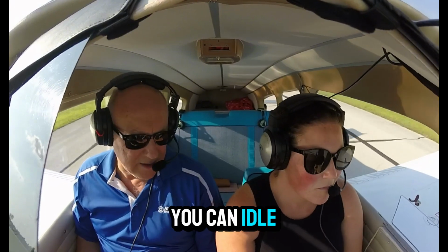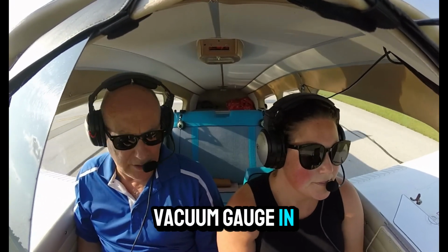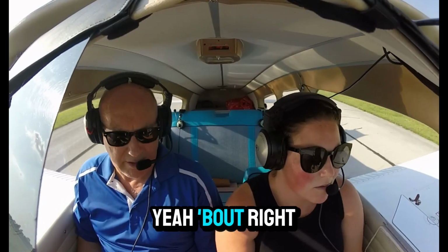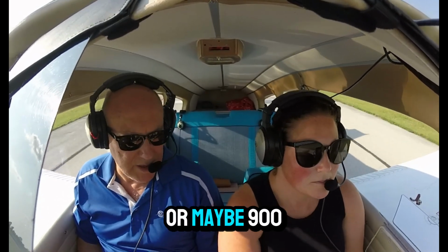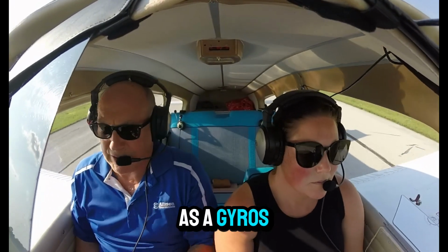I have found that you can idle this thing down around 850 and keep the vacuum gauge in the green. Yeah, about right in there. Or maybe 900. Yeah, it's a little low. Don't let your flag drop because the gyros will get off.